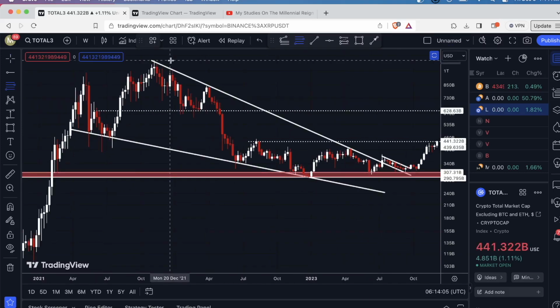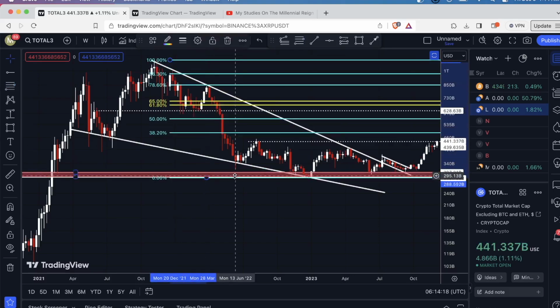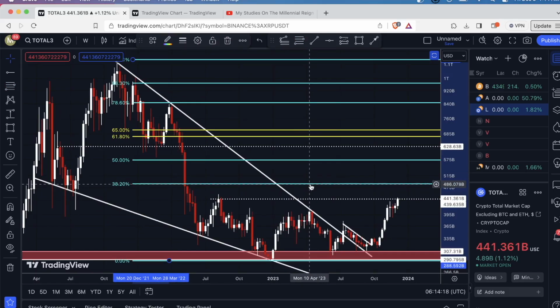Another thing you could do to see levels of potential resistance is just take a Fibonacci, run it from the top down to the low, the swing high down to the swing low, and it's going to give you these projection levels. So the 382 here comes in around 488 billion, the 50% comes in around 571 billion, this golden pocket range 618 to 65%, between 674 and 700, and then the 786 all the way up here is around 852, and that 786 retracement kind of coincides with the top of these candle bodies right here.